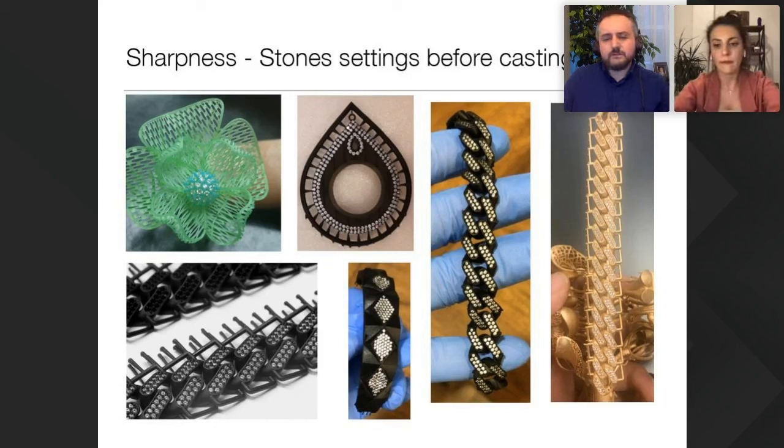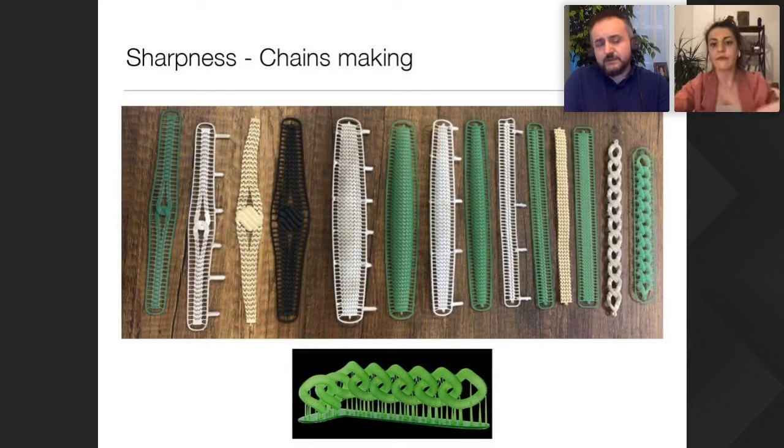Okay. Another thing which is important is the sharpness of the resin. Actually, it's quite trendy in the last couple of months. We have seen a lot of our customers doing one-piece chains in the market, and they basically design the whole piece of chain, put the casting sprue and do direct casting, and then they cut the casting sprue, and you have basically a movable chain that you just polish. This is very handy, and we have seen a lot of customers now doing that.